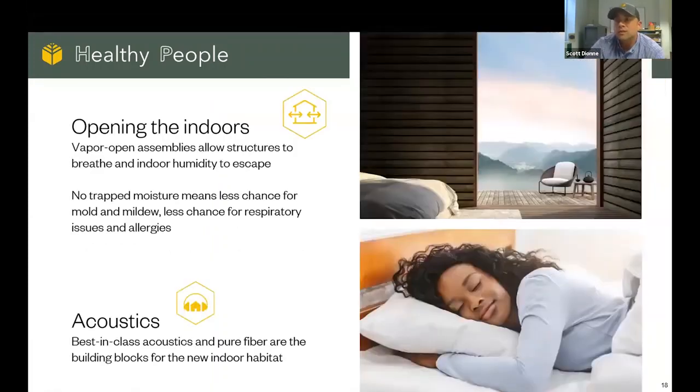And acoustically, thinking about all these safe indoor habitats that we're creating these days, certainly spending more time inside during COVID and just wanting to keep the chaos of the outside world out and maybe the chaos of the kids in the next room away. Thermally, great performing product, acoustically, amazingly performing also.